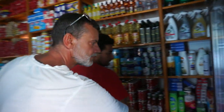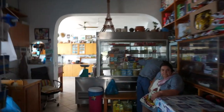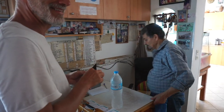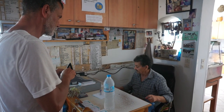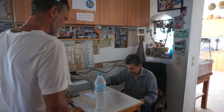And this is a local supermarket where you can buy things you need. And actually we forgot to take a water from home, so we have to buy one water. There's the chef sitting there. And maybe someone of you has an idea how we can get rid of these plastic bottles, because there's no other way. The local water you cannot drink, so you have to buy the water, but you only can get it in plastic bottles.